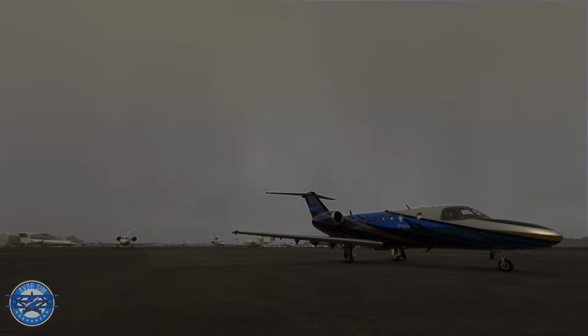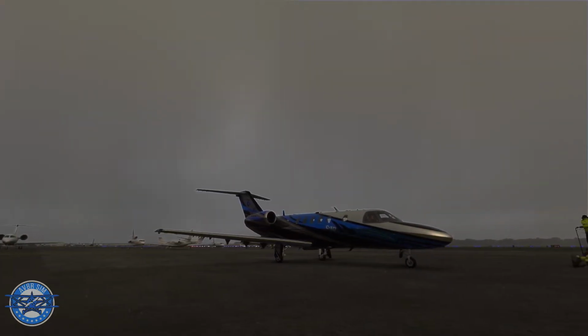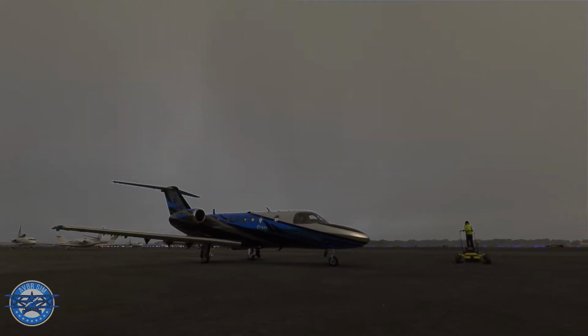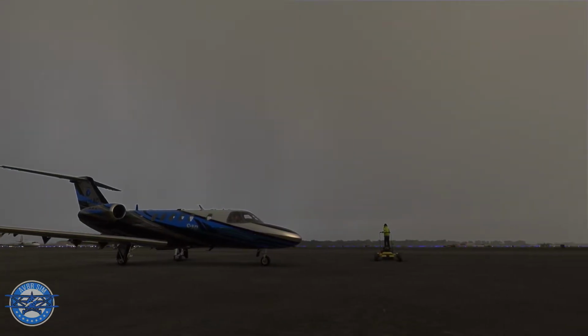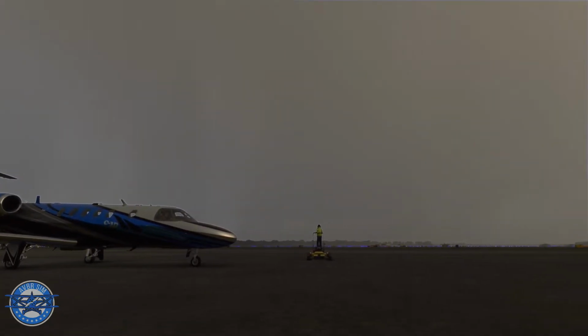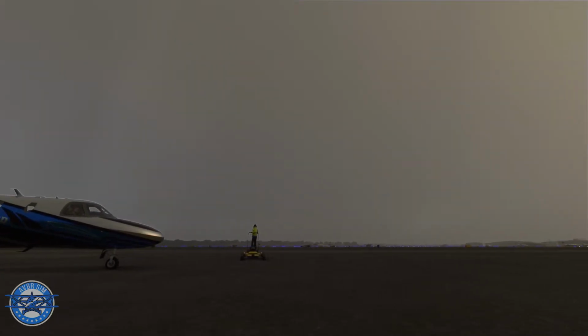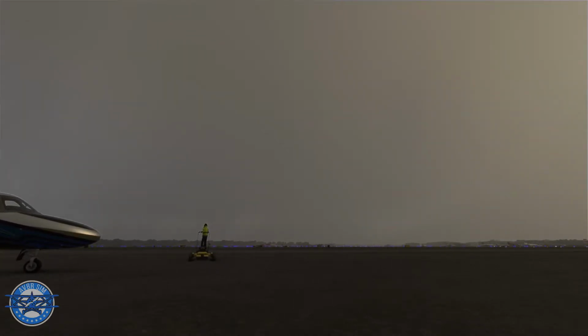I am currently at my home base, Teterboro Airport, with a new paint job on the CJ4, and today will be our first flight that we are paid for. We'll be flying 9 passengers to upstate New York, 2 going to Syracuse, and I believe 9 going to Griffiss Air Force Base. Griffiss Air Force Base is not far from Syracuse Airport, so we're going to fly to Syracuse first, drop those couple passengers off, then head over to Griffiss Air Force Base and drop off the rest. Alright, without further ado, let's get into it.